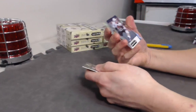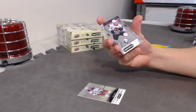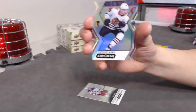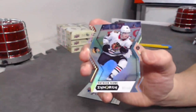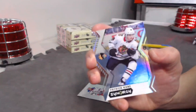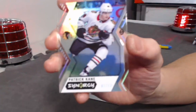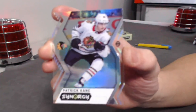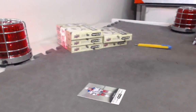Next, oh jeez, I was looking for the color there and it was pretty hard to see. It looked kind of clear. There is no coloring, it's the clear variation of Patrick Kane. 7 of 17, Patrick Kane. Boom. Nice hit. Whoever's got Patrick Kane?